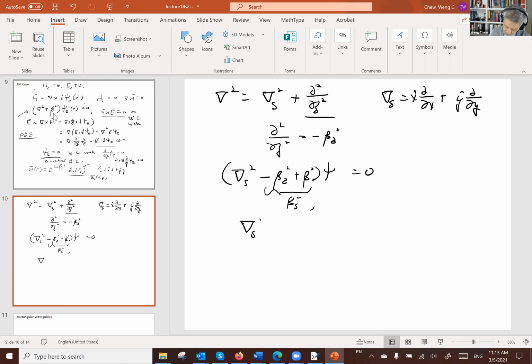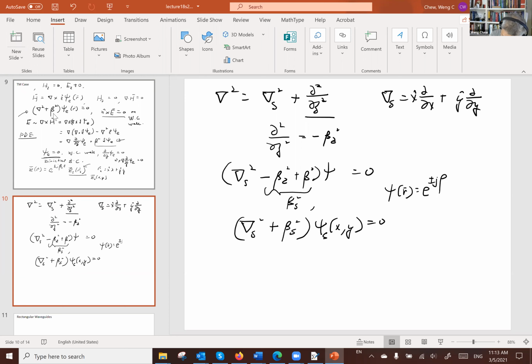So the equation that I have becomes a 2D equation, and it involves only the transverse Laplacian, and this can be written as a function of only x and y, because I can let my 3D function be something like this. Okay, so this equation is a simplified equation. It's called the reduced wave equation, and it is the equation that we need to solve.